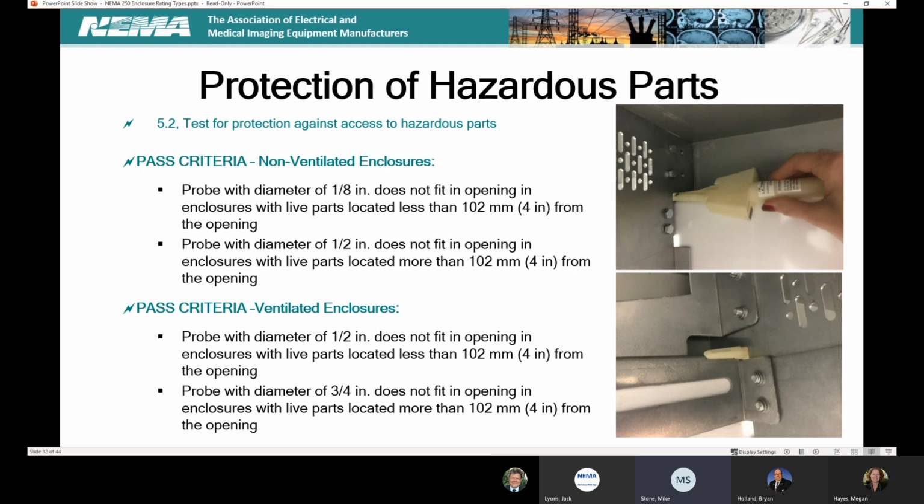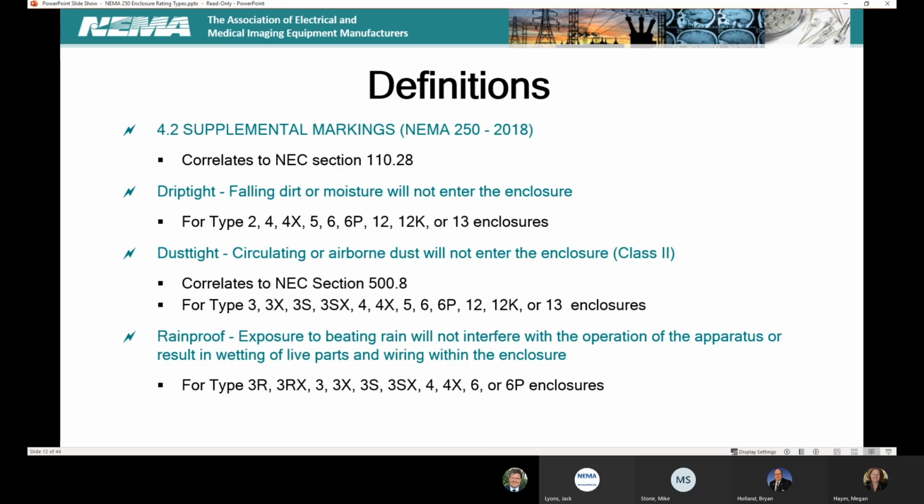And then you also have ventilated enclosures. And if you look at the picture on the slide, that top picture is an example of a ventilated enclosure. And again, a couple of criteria for live parts that are less than 4 inches or more than 4 inches from the opening. So again, that's for personnel protection in case somebody does stick something conductive into one of those openings. Next.